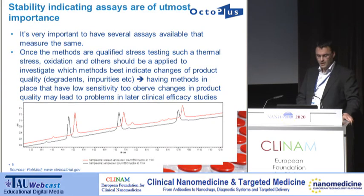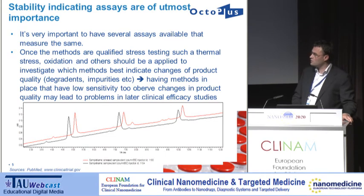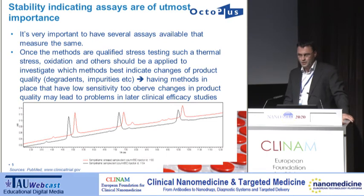So, in my experience, it's very important that you have good stability indicating assays, and that I think is the most important message of today that I want to give you. Once you have your methods developed, you should also have good quality stressing on those assays, just to see what is happening there, to see if you can have predictive value of what you're doing, also for later stages of development.